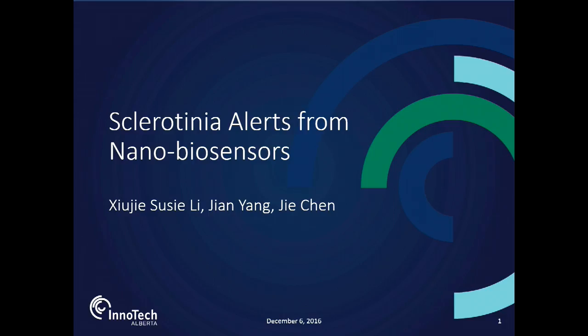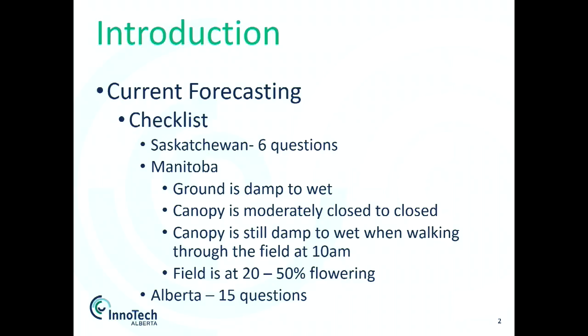And this conference actually is talking about farming smarter. And let me talk about something related to farming. I'm developing a technology that uses Nano-Biosensors for sclerotinia stem rot disease forecasting. Sclerotinia stem rot is one of the most devastating diseases in canola farming. Scientists have worked very hard to try to find a way to forecast it.